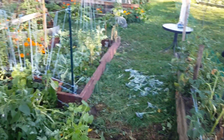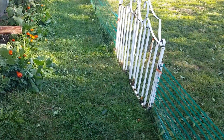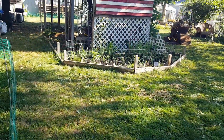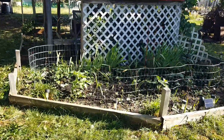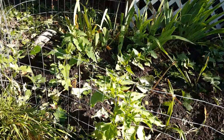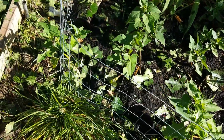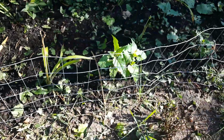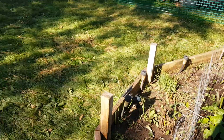All right, I have to go back this way. This time I'll use the gate so I don't hurt myself. That bed fared well. Fared well too. Believe it or not, I can't believe this. All of Emma's four o'clocks made it. Every one of them. Wow. Wow, wow, wow. Awesome is that?